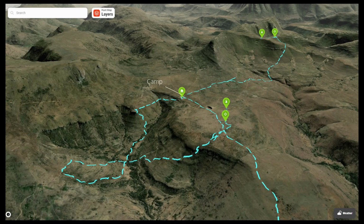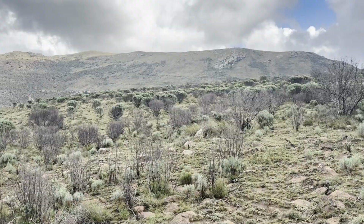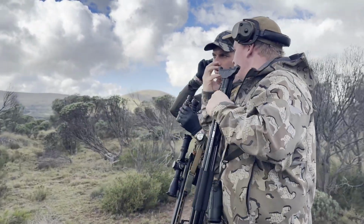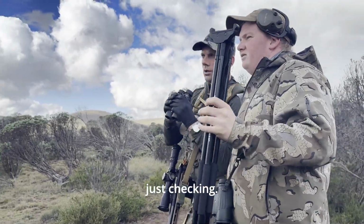We don't see wildebeest at this stage, but we are hearing them. So there's a bit of dead ground on this flat here on top, so we're just going to walk close and see what we can get. Okay. Got it. The bosses are rock hard against each other. Just checking.